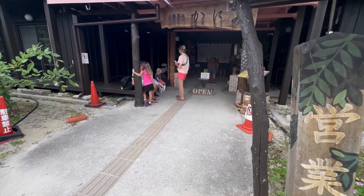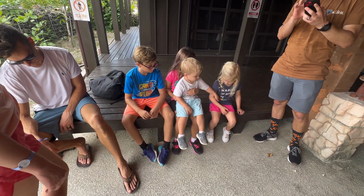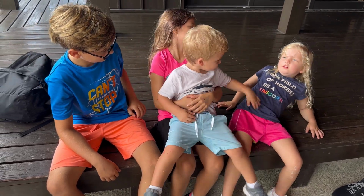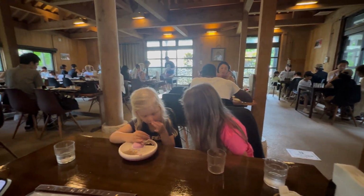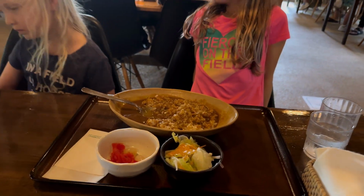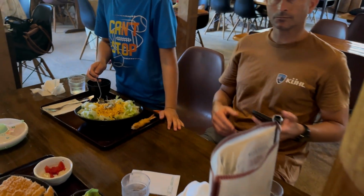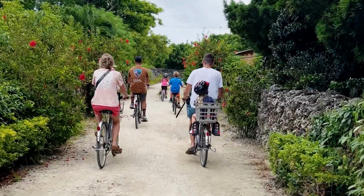There are only a handful of places to eat on the island restaurant-wise. There are no convenience stores, so you're stuck with either bringing your own food or eating at one of the local restaurants. We chose this one randomly, and it turned out to be cafeteria style, where you order up front and then get your food and bring it to your table. We got curry and taco rice, and everything was amazing.